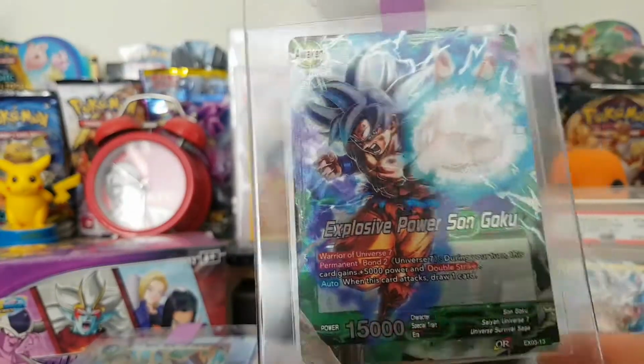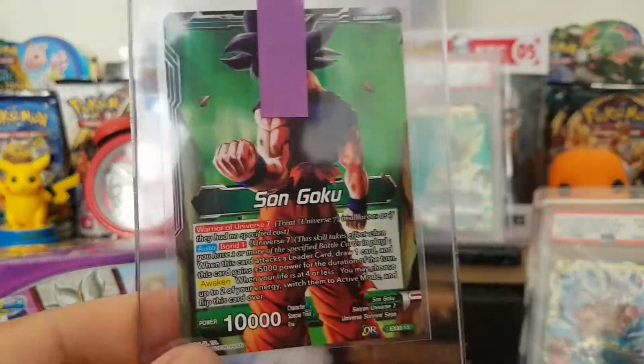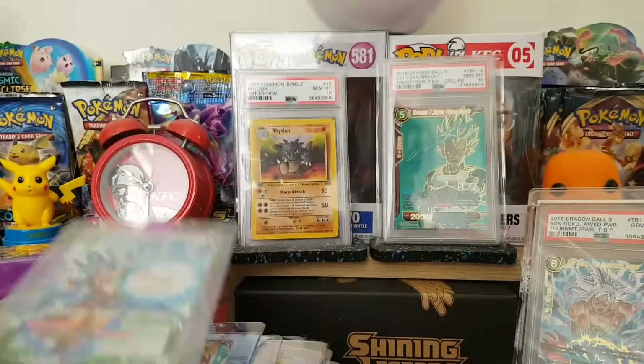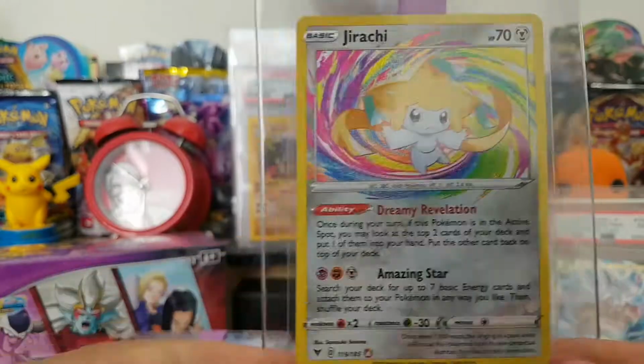We got this leader that looks amazing. Son Goku. I think I'll 100% grade this one. It's very nice. I love the artwork. And surprisingly, this is the last card. It got mixed up with the other ones.